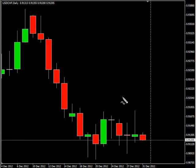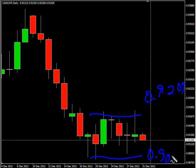Now, the US Swiss, this pair moved sideways as well over the past several sessions due to the holidays. We are looking for it to potentially go as high as 0.9209, possibly as low as 0.9082. Look for some resistance around 0.9175 and look for some support around 0.9105.